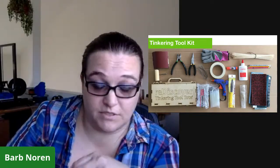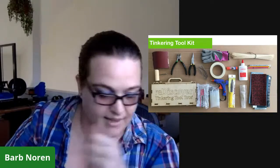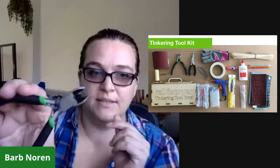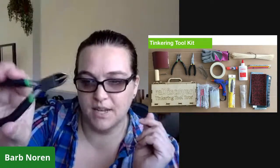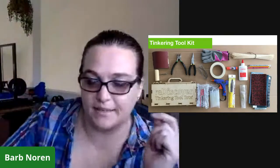Scissors are great. They'll cut paper, they'll cut fabric, a lot of other thin things. But if you want to cut something thicker, like a popsicle stick or heavy wire or something else like that, you need something a little bit more heavy duty. So we have snips, wire cutters. This is where the safety glasses come in super useful because these can send little things flying.